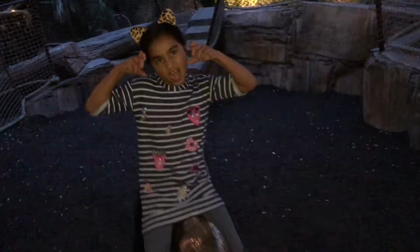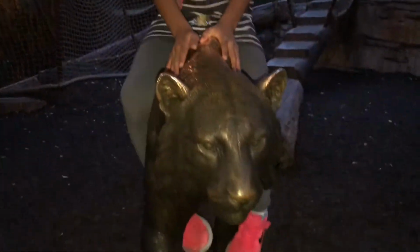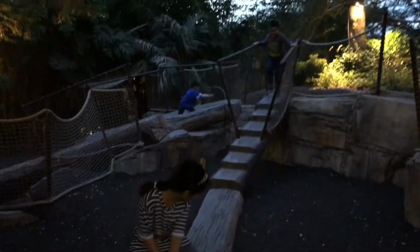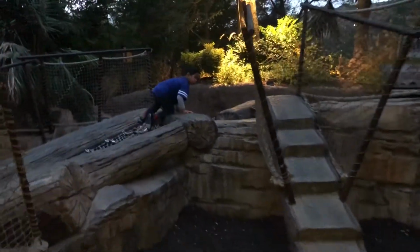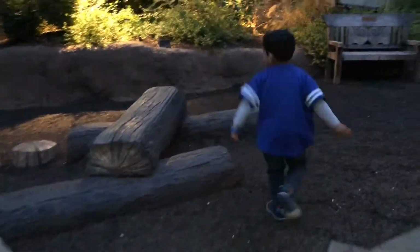How scary. Let's see, who's scarier? This little guy. Let me hear your tiger roar. Whoa. Very cool. Okay, let's go. The floor is lava. Oh, good job here. Three, two, four. You can stay there.